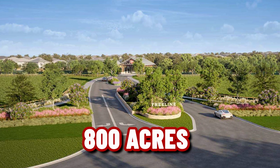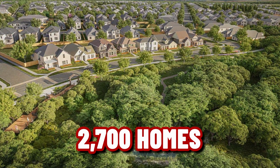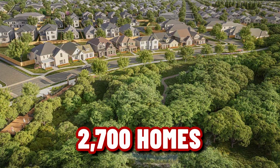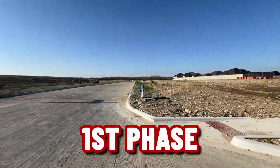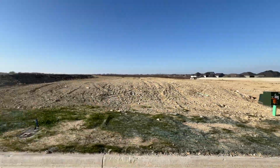It is 800 acres of a development. When fully built out, it will be 2,700 homes. That's a lot of homes. So we're in phase 1. And of course, we're going to have a few more, probably 5 or 6 more phases after this. So it's just the beginning, and they don't even have all the amenities up. The amenities aren't going to be done till maybe later this year. And so sometimes they don't charge you the HOA until the amenities are done. So that's a little perk that you might get, and that's what I can negotiate for you.